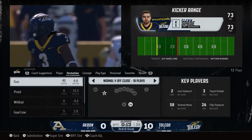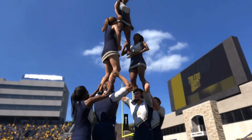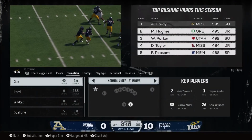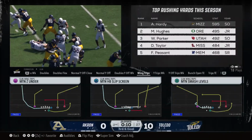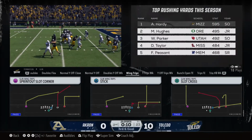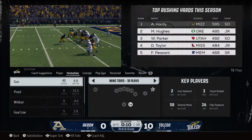Well, you obviously want to get your receivers the football down here in the red zone, but it's tough to throw it to them because the windows are so small. So I like the idea of handing it off to that guy and seeing if he can do something with the speed. We've got a timeout in the waning seconds of the half. Maybe a chance to get off a couple more plays.